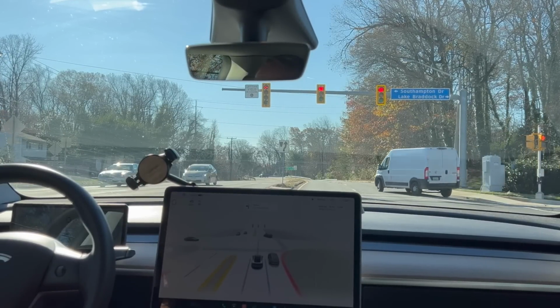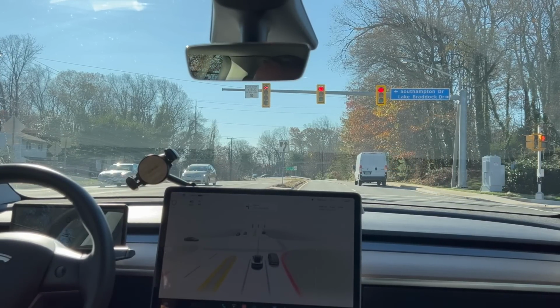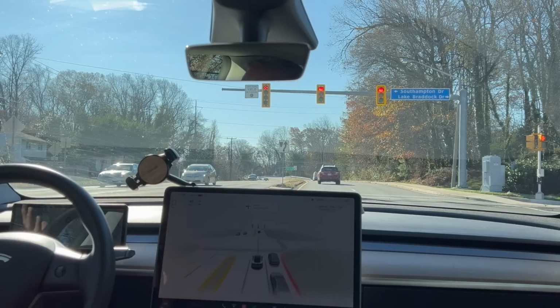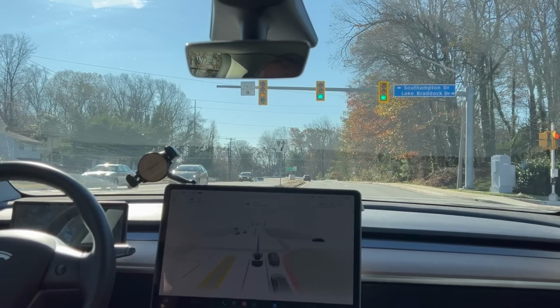But anyway, it handled that. That's a gnarly left turn. I don't like to make that left turn on my own, because you have to go across a road and then across another one. And again, it didn't have a lot of traffic, so that made it easier. Maybe I'll try to circle around in a minute and see if I can hit some worse traffic, but we'll see here.